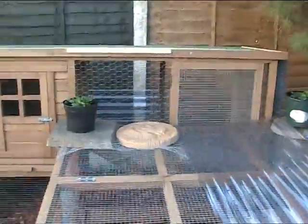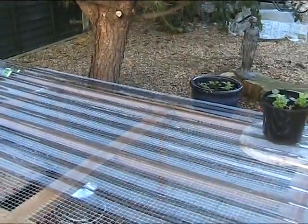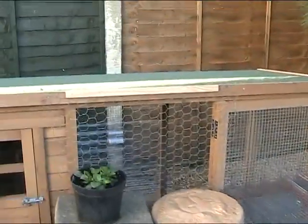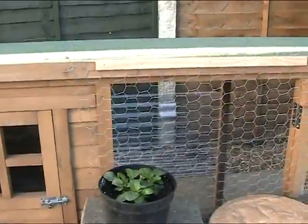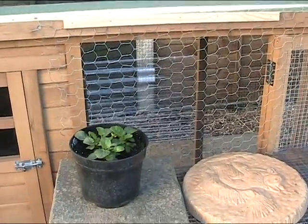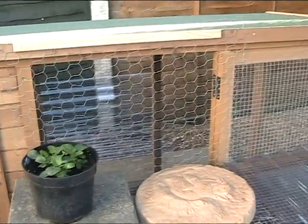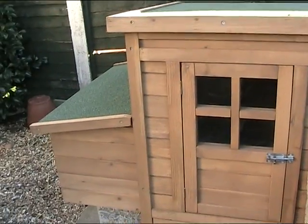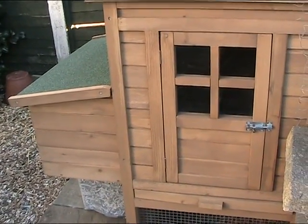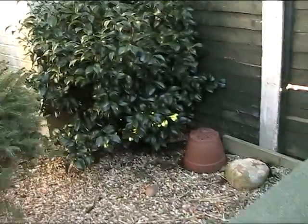This is the run. It's been modified slightly to give it a PVC roof and to make access a little bit easier. We've held the door open and put some wire in its place with these rocks. Now it is fox proof as far as we can be, but we acknowledge if the fox got in there it'd be in the chickens, but we would argue that they've had a better life for the last 3 weeks now than they have experienced.